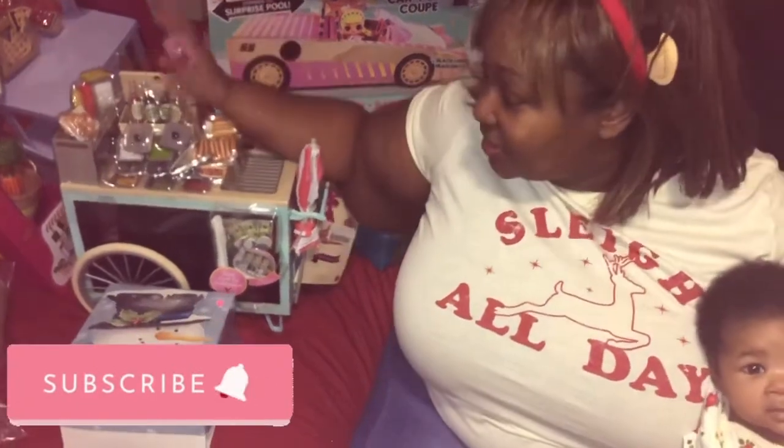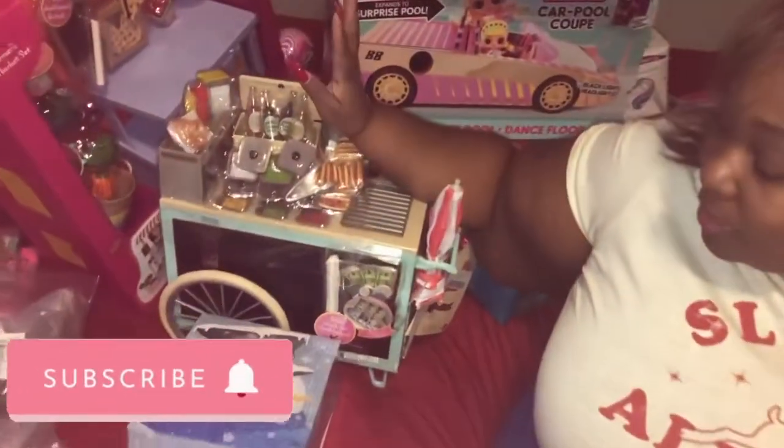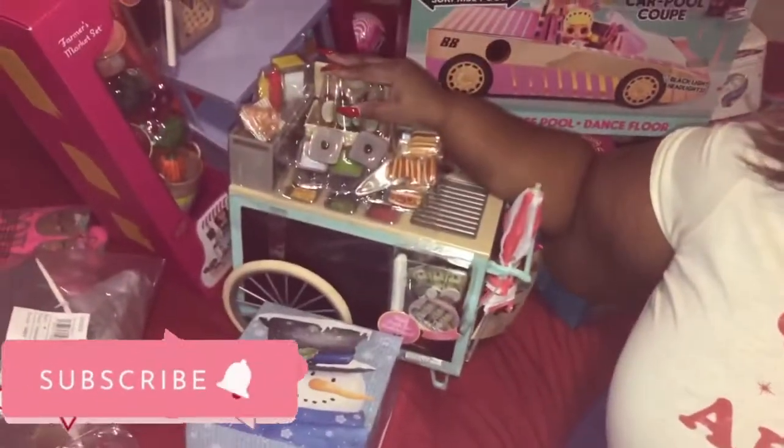And because she couldn't get the kitchen, I wanted to make sure she got food-related items.